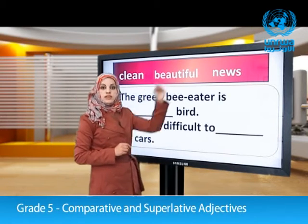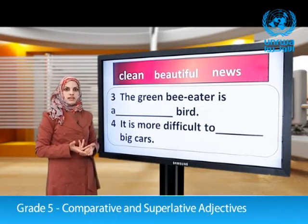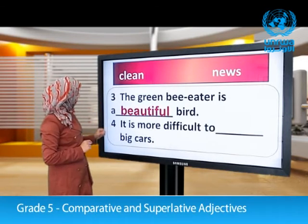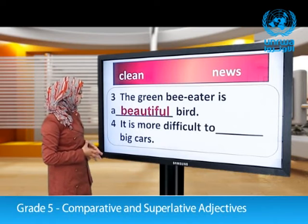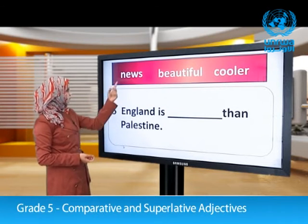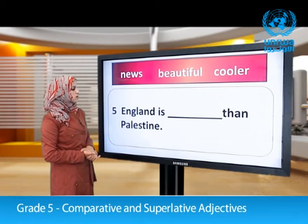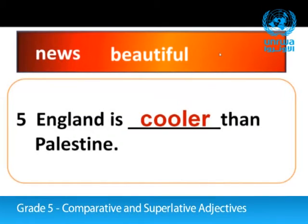Clean, beautiful, news. Number three, the green bee eater is a bird. What do you think? Who can help me to answer this question? The green bee eater is a beautiful bird. Well done. Number four, it is more difficult to clean big cars. Very good. Let's continue. News, beautiful, cooler. Number five, England is cooler than Palestine.